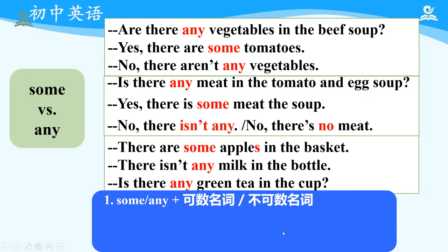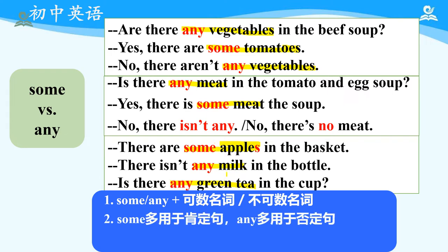Rule number one, some and any 能够用在可数名词和不可数名词前。比如说 any vegetables, 可数名词的复数 some tomatoes, any vegetables, right? And some apples. 这些都是用在可数名词的复数前面。We can also see that any meat, some meat, any milk, and any green tea. 它们同样也可以用在不可数名词的前面。这是 rule number one. Rule number two.